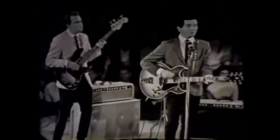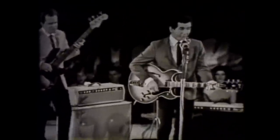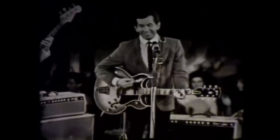And the last on our list today is Mexican-American guitarist from Dallas, Texas, Trinidad Trini Lopez. His first album featured a wonderful, powerful version of If I Had a Hammer.